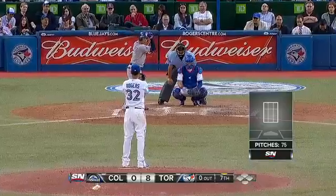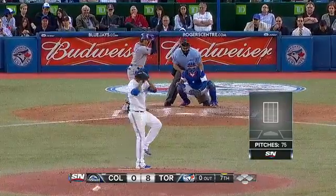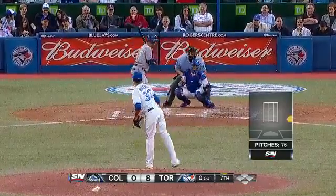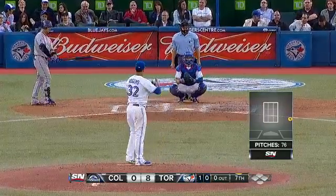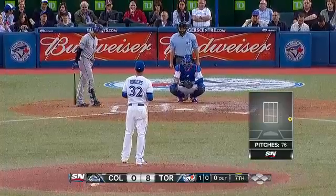We're into the 7th. Ismael Rogers is shutting out the Rockies on 1 hit. It'll be Gonzalez, Kadire, and Rosario. 3, 4, and 5 in the Rockies batting order.